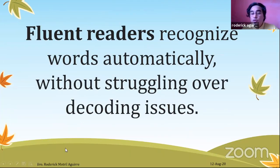So fluent readers recognize words automatically without struggling over decoding issues. In fact, you do not yet see your reading, you do not see all the words, your brain somehow strings together what the next words are. Why? Because you already have a plethora of words that you have acquired because of constant engagement in reading activities.